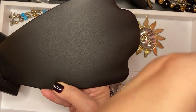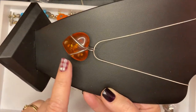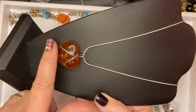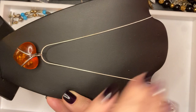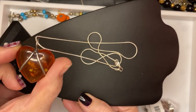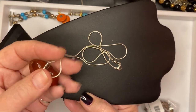This is an amber piece that I got at the antique fair. I did put it on, this is amber. I showed on a previous video that this glowed. The heart cage is sterling, and I put it on a sterling chain. Nice sterling chain. So I do have one amber piece, but it's so pretty. You can do that as the front or that as the front. It doesn't matter. You can flip it around.